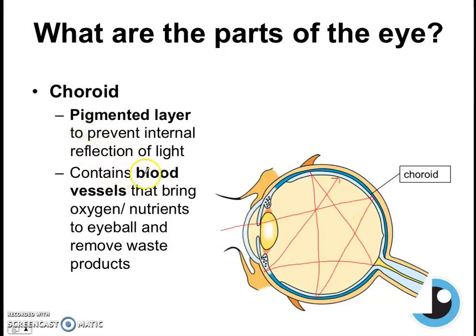Secondly, the choroid also contains blood vessels, and that's important to provide nutrients and oxygen for the eye, and also to remove any waste products from it.